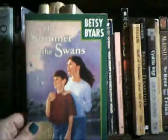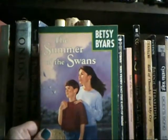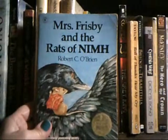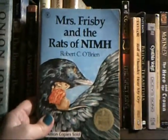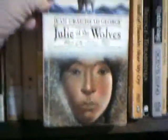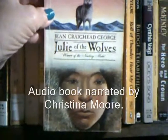I have not read The Summer of the Swans by Betsy Byars. It is the 1971 winner. Here's another one of my favorites. I actually read this one as a kid. Mrs. Frisby and the Rats of NIMH by Robert C. O'Brien. It is the 1972 winner. The 1973 winner is Julie of the Wolves by Jean Craighead George, and I've read this and really enjoyed it.